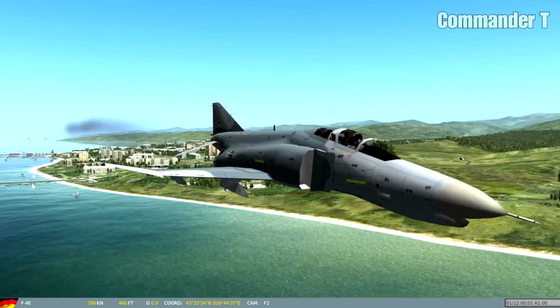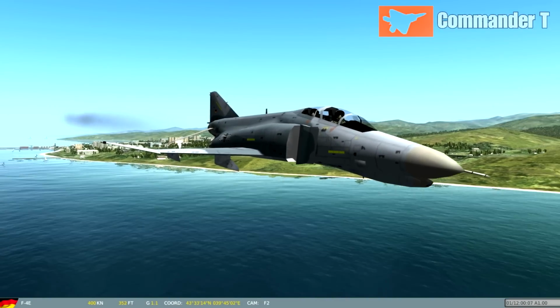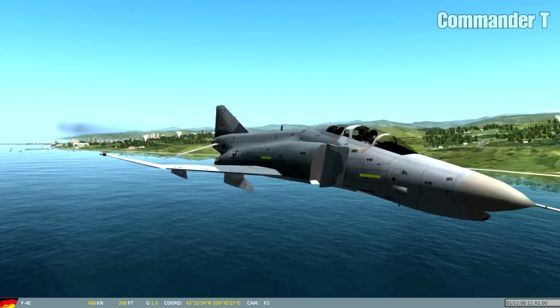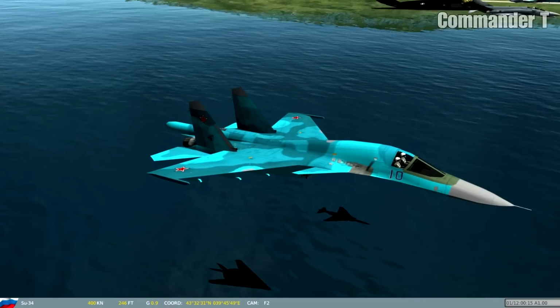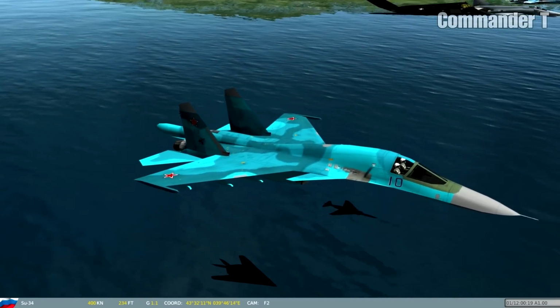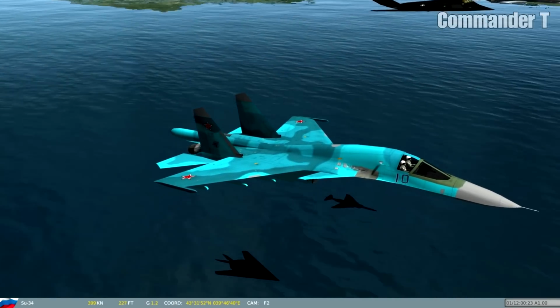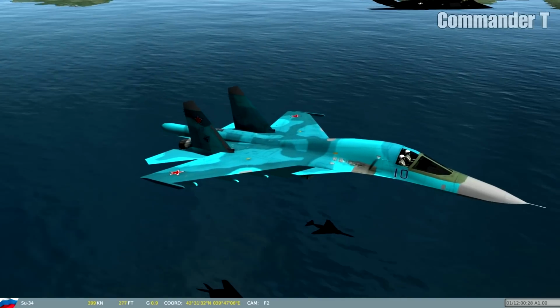Okay, first up we've got the F4 multi-role fighter. It was introduced in 1960 and its top speed at sea level is Mach 1.09, and it was extensively used in the Vietnam War. Next up in this group we've got the SU-34. It is a Russian twin-engine twin-seat strike fighter and the NATO reporting name is the Fullback.